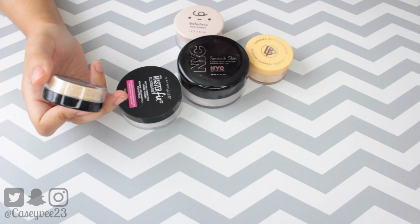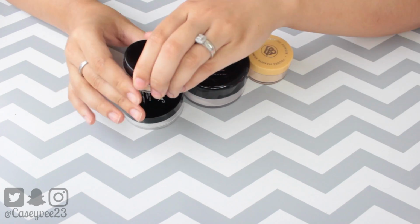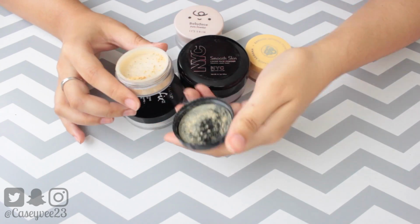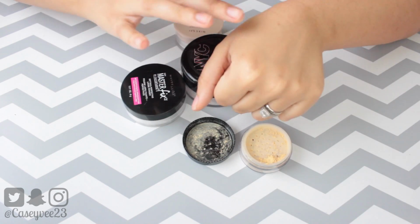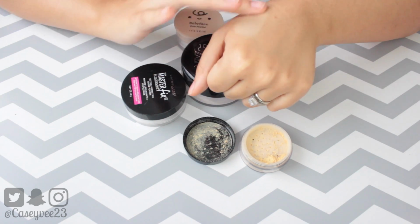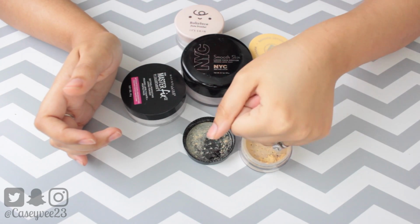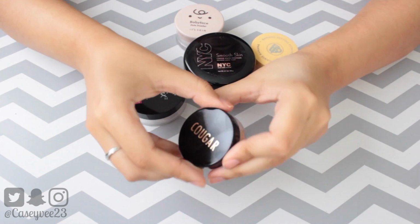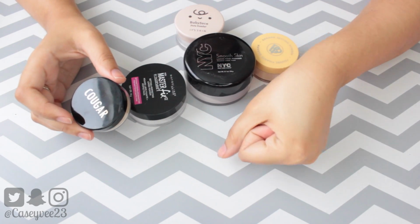I'm going to pass this one along. This is the Cougar Mineral Face and Body Shimmer in Diamond Kiss. I don't have a use for this. It's a weird color. It's yellow, and it has a little bit of shimmer, but not enough shimmer to be considered a highlight. It is very nice, it gives a nice satin finish. I don't know what I'm going to do with it. I guess it's a highlight. I have no idea. I'm just going to pass this along because I don't know what to do with that.